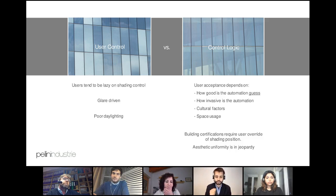And I'd like to stress the word guess, because even though we have a scientifically based decision on where to put a shading device, this doesn't mean that that position is correct. It's still a guess. It's like taking 1,000 people to the restaurant and making one single order for everyone and accepting that everyone will like that order because it's scientifically based. And this basically never happens, of course.